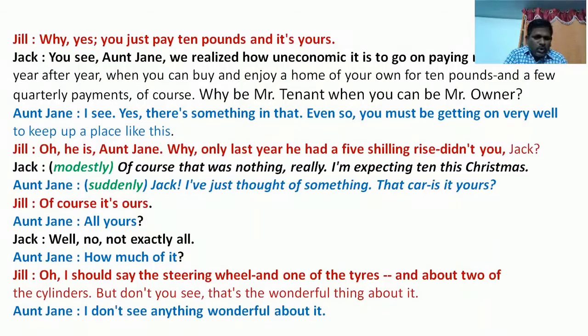Oh, I should say the steering wheel and one of the tires and about two of the cylinders. But don't you see, that's the wonderful thing about it. Jill is explaining. You see, the steering wheel is mine and one of the tires. There are four tires, and one of the tires belongs to this family. One of many. One of two. And about two of the cylinders. There are so many cylinders, four maybe, and out of those two cylinders.